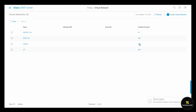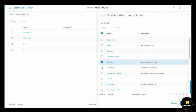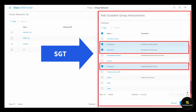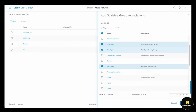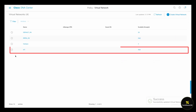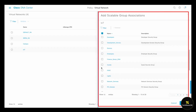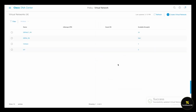It is very simple to figure out who needs to be in what virtual network. For my campus virtual network, I want my contractors, my developers, my employees to be in this virtual network. Each of these groups that you see here has something called a security group tag, or scalable group tag, associated with it. That's what we're going to use in the back end when we start to make these policies. And for my IoT virtual network, I'm going to add my cameras, my HVAC, my lights, and we'll stick it there.